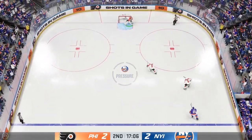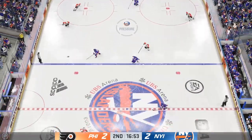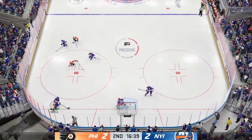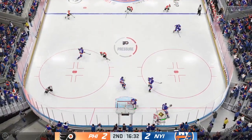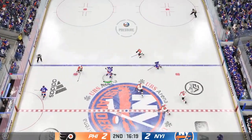And they're off to the races for the loose puck. Philadelphia's got a hold of it along the wall. Couldn't catch up to that pass. New York's got control of it now from their own end. The Islanders will play it from the defensive zone.